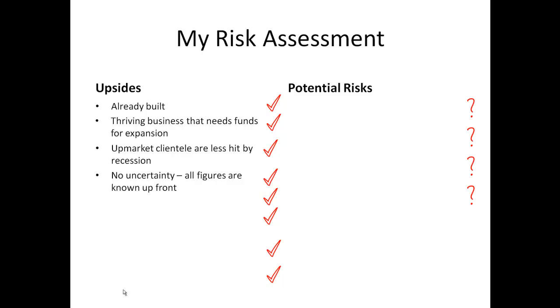I also like the fact there's not really any uncertainty here. We know all the figures going in. We know what we're paying. We know what the rent will be. We know that there are no other charges, and we know what we're selling for. We have a certain exit strategy, and that's really very, very powerful. Probably the most attractive aspect of this investment, that you're going into it knowing what the numbers are in pretty much every respect.